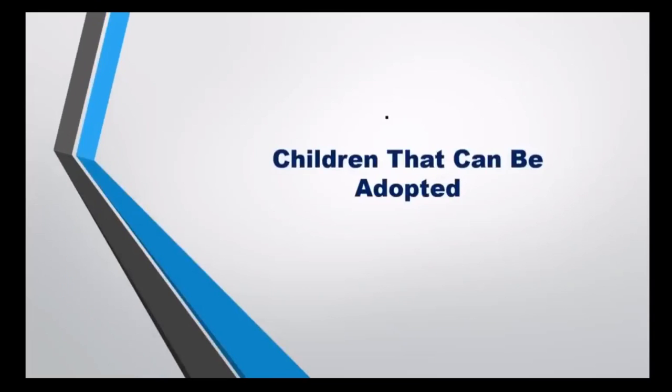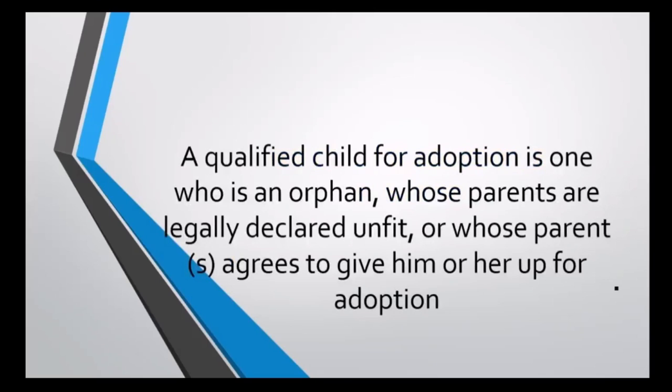Now, the first important thing that must be covered is children that can be adopted. A qualified child for adoption is one who is an orphan, or one whose parents are legally declared unfit, or one whose parents agree to give him or her up for adoption. To adopt a child, you must be qualified.